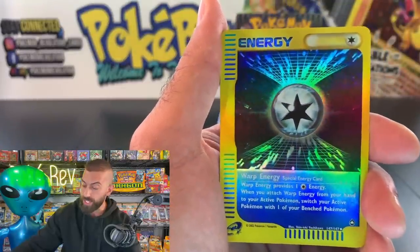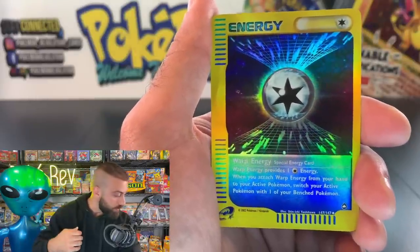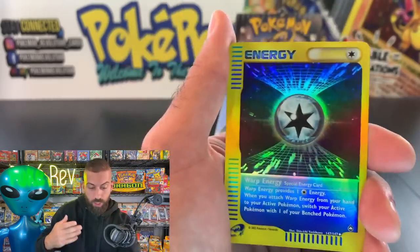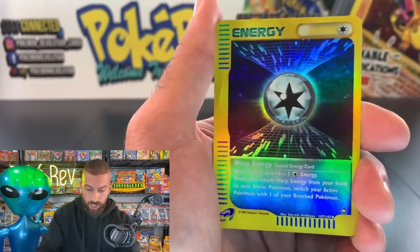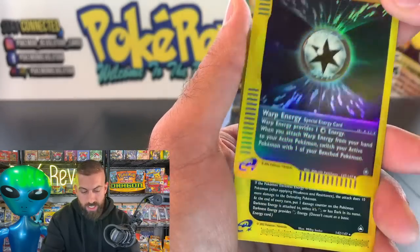It's a Warp Energy. So, guys, some of these trainer cards in PSA 10 in reverse are worth a good amount. Like, the Rainbow Energy and Crystal Energy are about $150 to $200. I know the exact price on these because to price out 361 cards, it would just have been impossible. But let's see if we get our first big hit of the night.